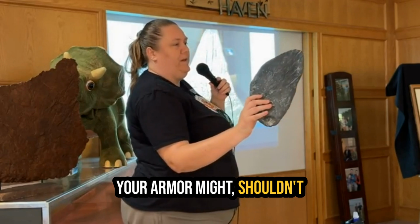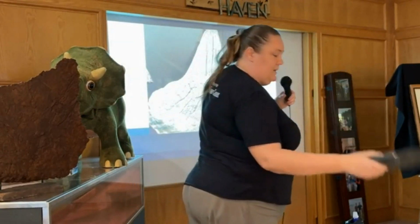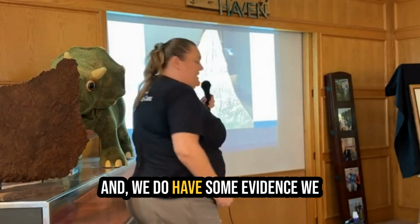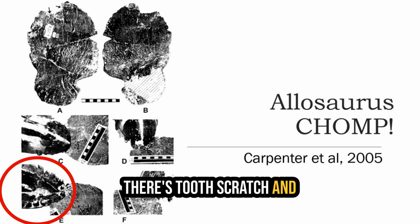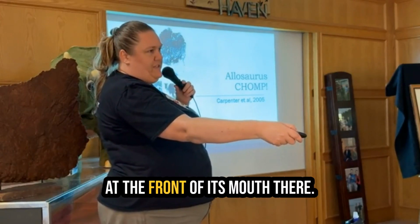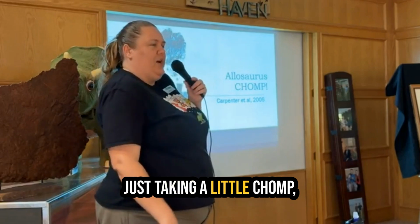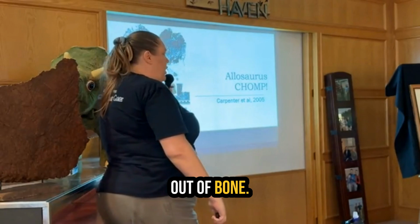Your armor shouldn't be bony potato chips. But they would protect the spine. And we do have some evidence. We have a little Allosaurus jaw here, taking a little chomp out of this plate. There's tooth scratch and tooth mark impressions. So on this little guy here, just right at the front of its mouth there, just taking a little chomp out of bone.